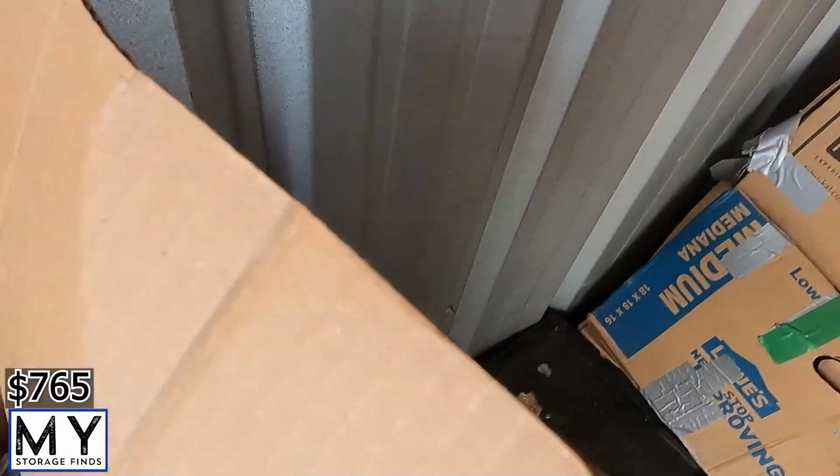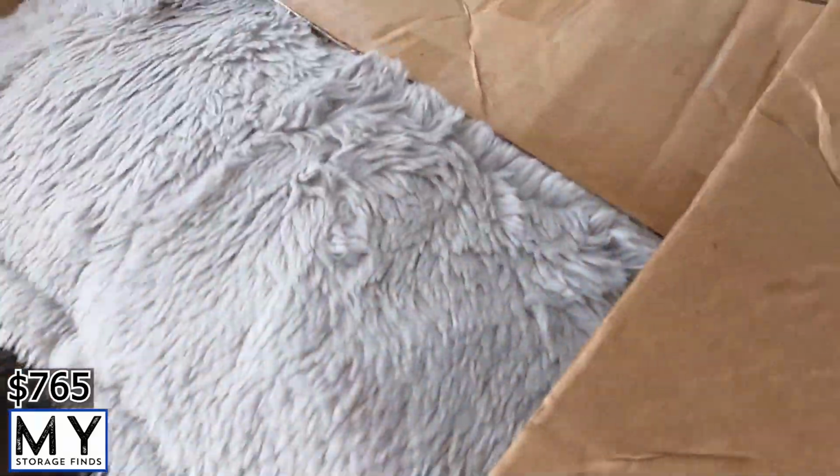Alright, so in here looks like blankets and pillows, maybe? Bedroom? So just looks like a whole bunch of little blankets, pillows, stuff like that. So probably a donation box.